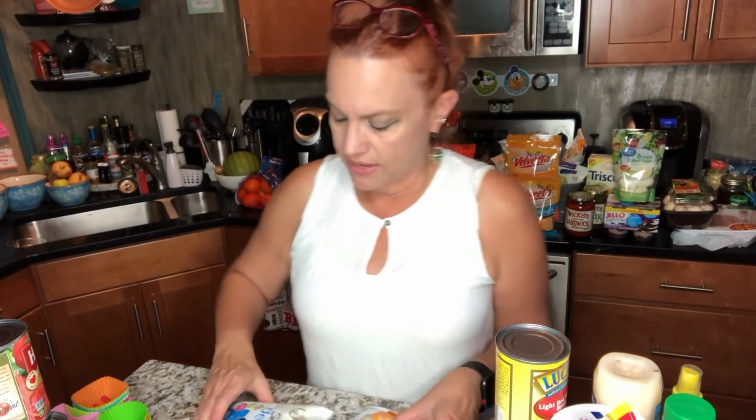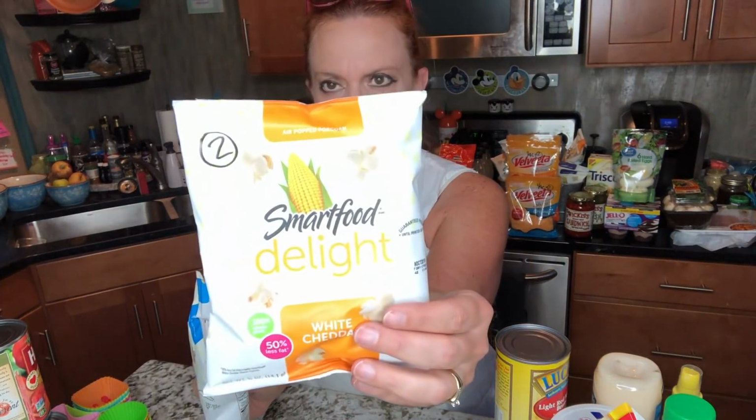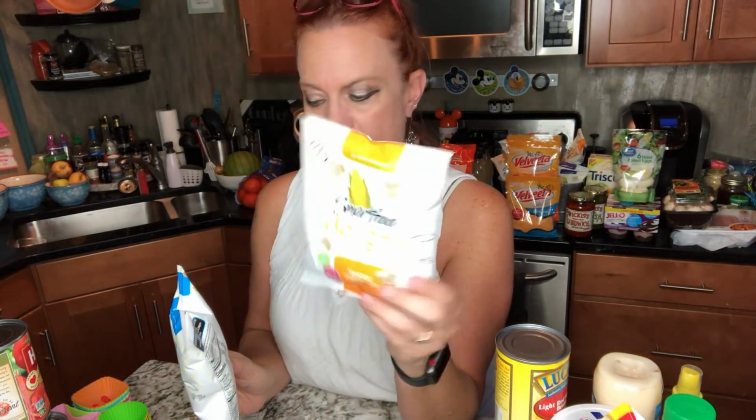Sorry about that. Okay, then we have the Smart Food Delights white cheddar, also 2 Smart Points, and these are 1/2 ounce bags. And then we have Smart Delight sea salt, also a 1/2 ounce, 2 Smart Points.